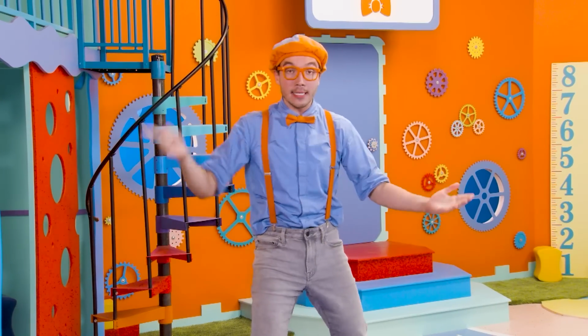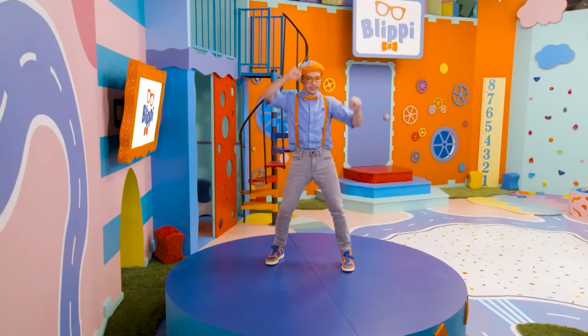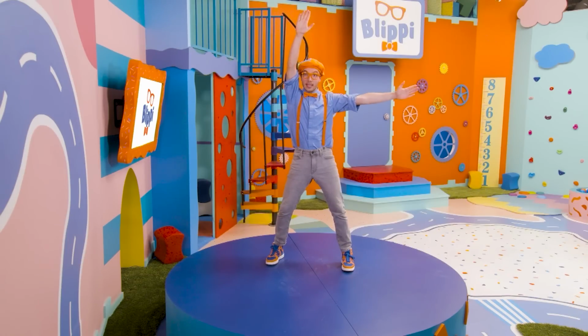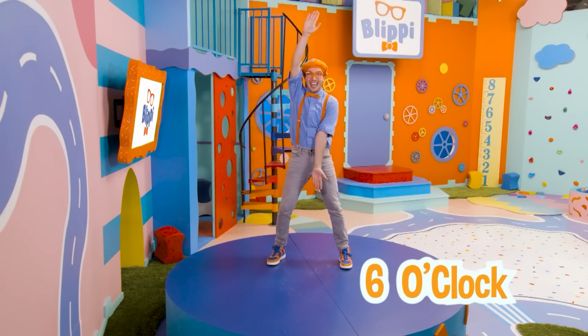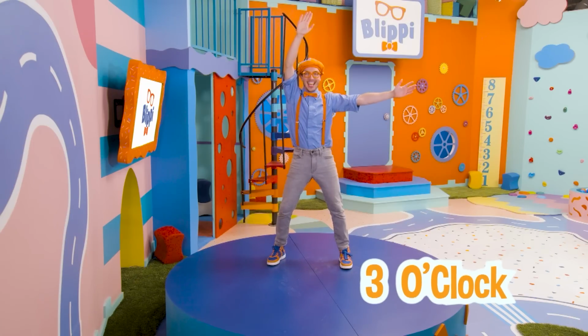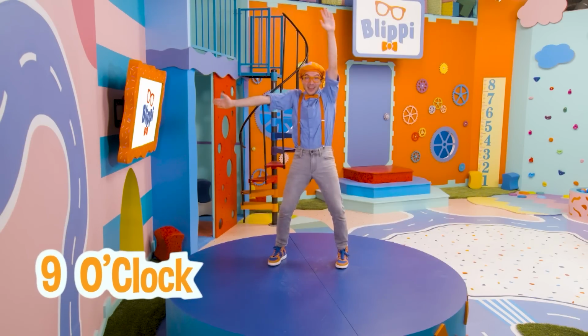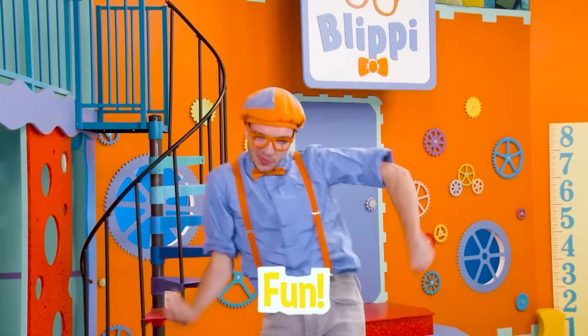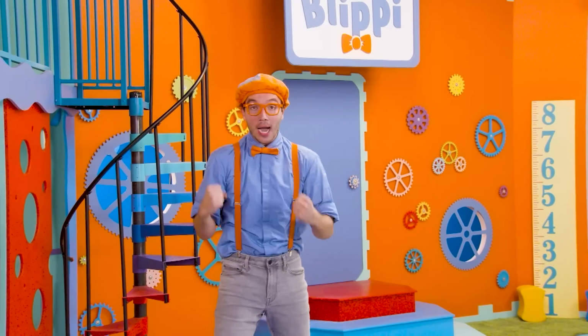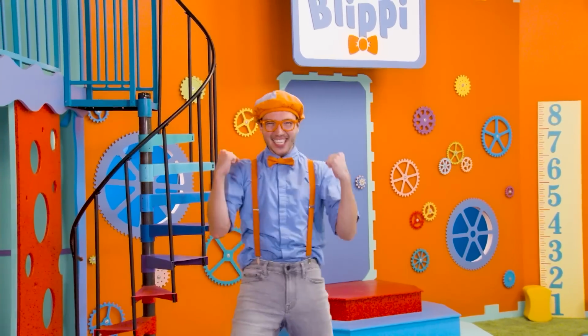Okay, step 1, we're gonna make our hands like this. 3 o'clock, we'll move them to 6 o'clock, then back to 3 o'clock, and then to 9 o'clock. Whoa! And step 2 is have lots of fun and be really silly. I'm so excited to dance together. Let's go!